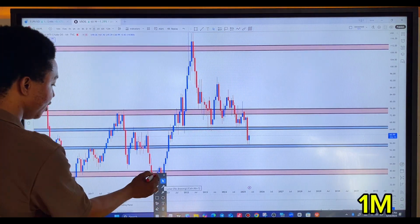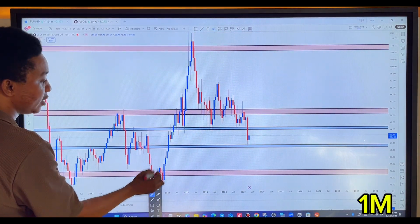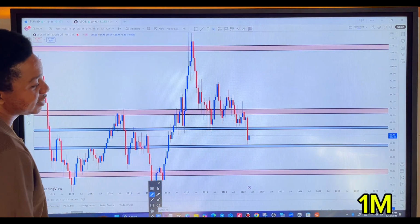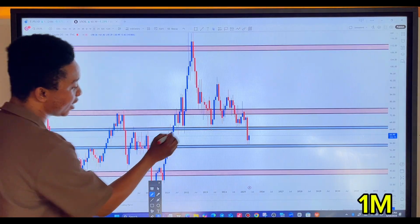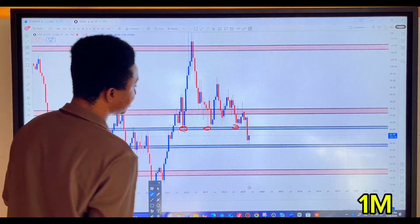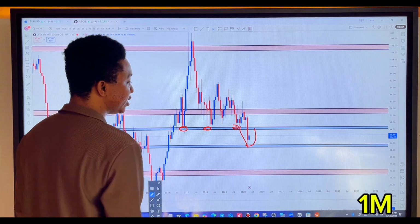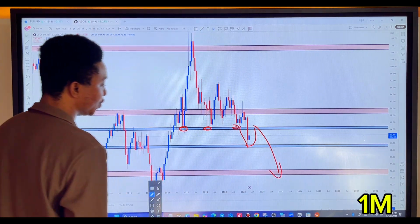Alright, so in the monthly time frame, we also have the monthly upper zone and then the monthly lower zone as usual. Now on the monthly time frame, we are seeing a downtrend currently. Why? Because sellers have been able to break below this monthly support level to the downside, giving us push after push. What happens? Retest after retest, continuation push all the way to the downside.